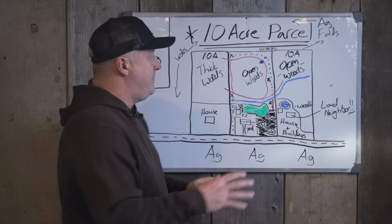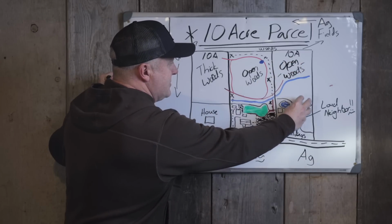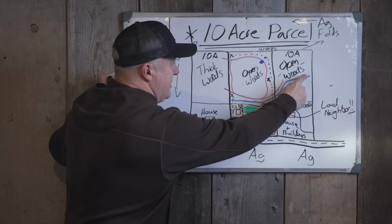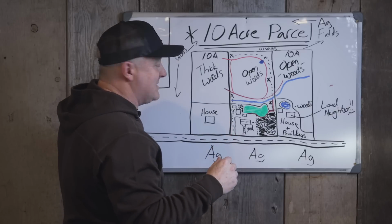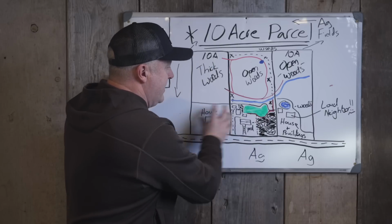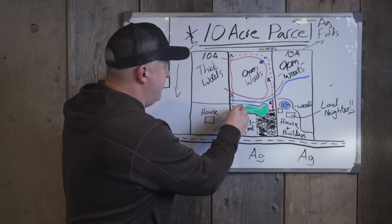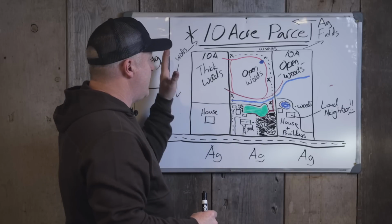Now, just to back up a little bit, open woods here behind the neighbors. All this is open woods. There's a creek system, a ditch drainage going through it. Pretty flat land, in the south thumb area, if that makes sense, of Michigan. And then thick woods here with a house. You know, 3 houses. My client's property is here with a house and some buildings. Then some woods, and then some ag field. And it gets thicker as you get closer to the ag fields.